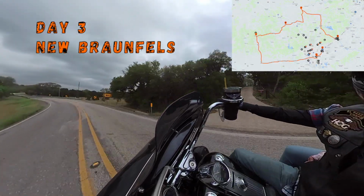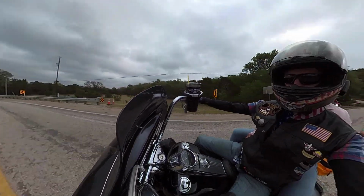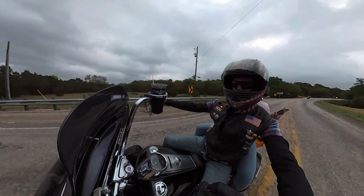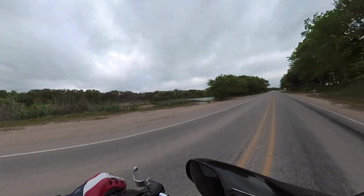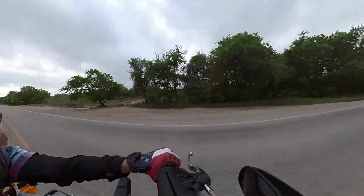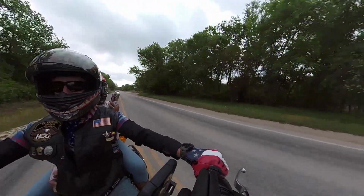We started leaving New Braunfels because there was supposed to be a lot of rain in the afternoon. Ended up being overcast and we got a few sprinkles, but again, it wasn't bad. In fact, by the time we made it back to San Antonio, the sun had come out and it was getting very warm, so we really appreciated those overcast skies.